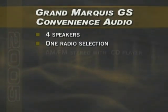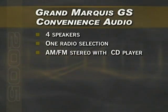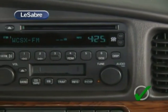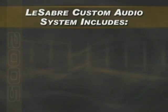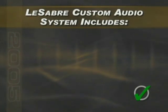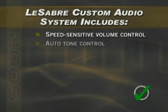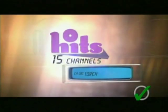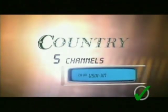One system fits all. The standard AM/FM stereo is equipped with a CD player. LeSabre Custom is available with a radio featuring both CD and cassette. Some other points to note where we have a significant advantage include speed-sensitive volume control, auto tone control for preset equalization choices, and theft lock to protect the radio from potential thieves. None of these features is available on the Grand Marquis GS Convenience. And how about XM satellite radio? Available on the LeSabre Custom Bestseller, nothing comparable on Grand Marquis GS Convenience.